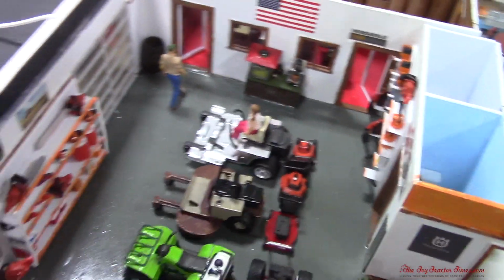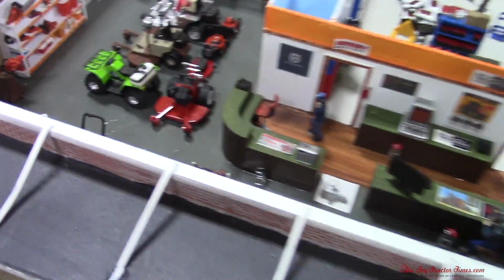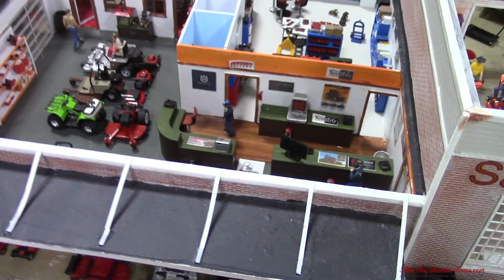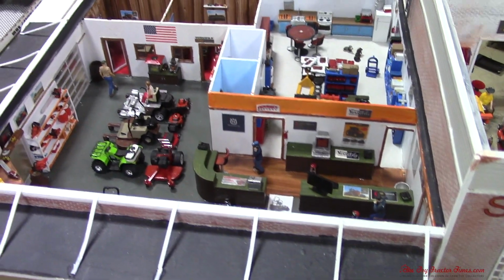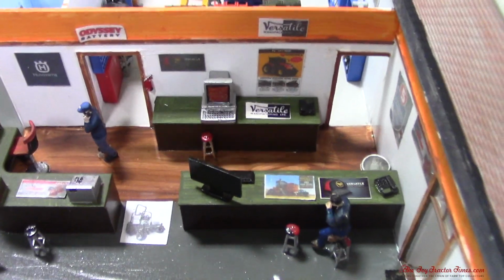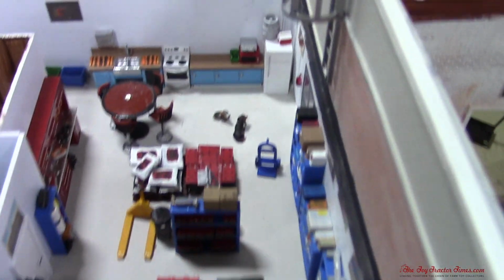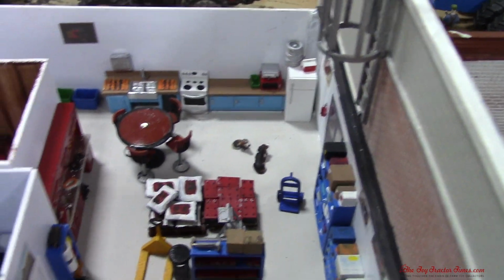We have the popcorn machine that a lot of dealerships have, and a Braun coffee maker. Those were all done by 3D Bearcat on Facebook. He also did a lot of the details that are in this building because we're working with him directly. Versatile posters. You got the placemat on the counter. Promotional. Got the kitchen shop area back here.